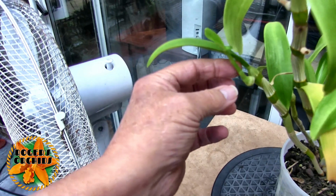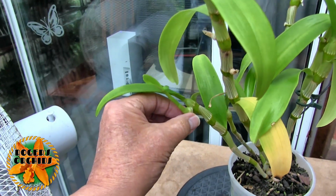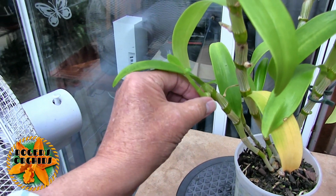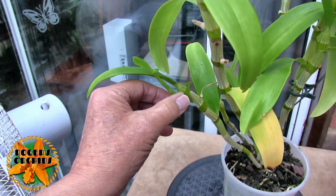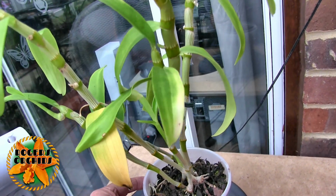It has a single kiki over here that can't be taken off because it has no roots. That would either stall for as much as a year or more, or not make it at all. It needs roots. And if it doesn't grow roots, it'll just stay on that cane and I'll leave it there. It can grow on there.